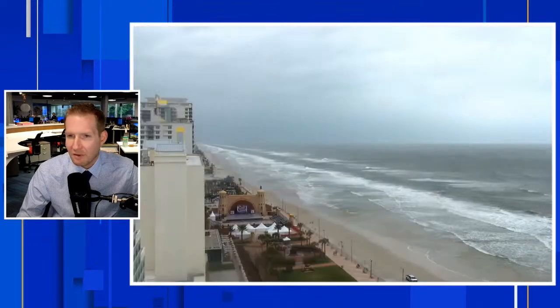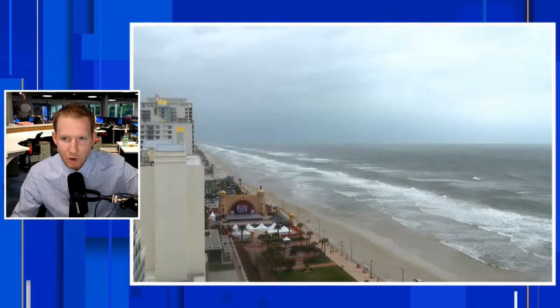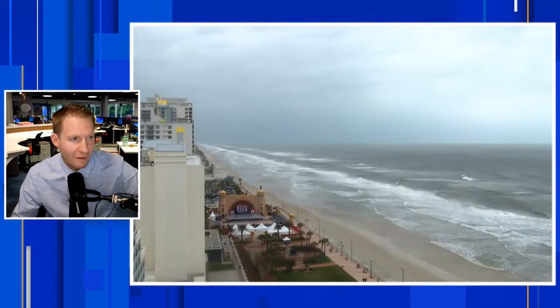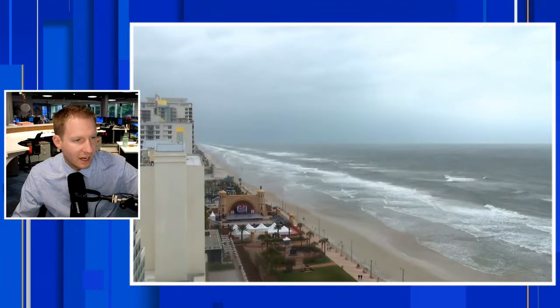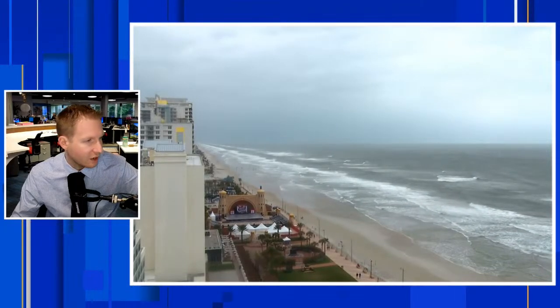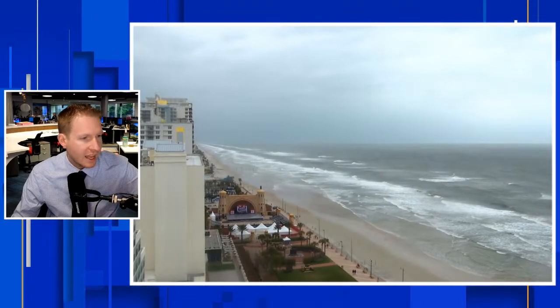That's a look at Port Canaveral. That's a look at Daytona Beach. I'm not sure what direction that camera is pointed, but it looks dark. It's probably the cell that is exiting Flagler County. Really, really ugly stuff that we were just tracking in Flagler County. Hope everybody's okay in Flagler County.